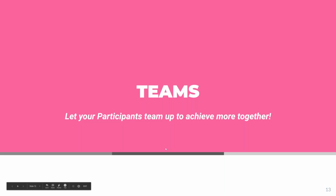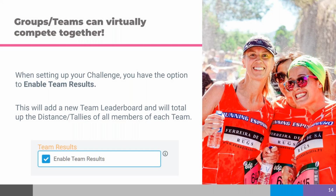So the next thing that we added was teams. We wanted to give you the ability to let your participants team up to achieve more together. People now, especially more than ever, want to be able to feel a sense of achievement, but also feel that with a group. And this is just one way of us giving you the ability to do that. And I think it's a very motivating way to get people engaged.